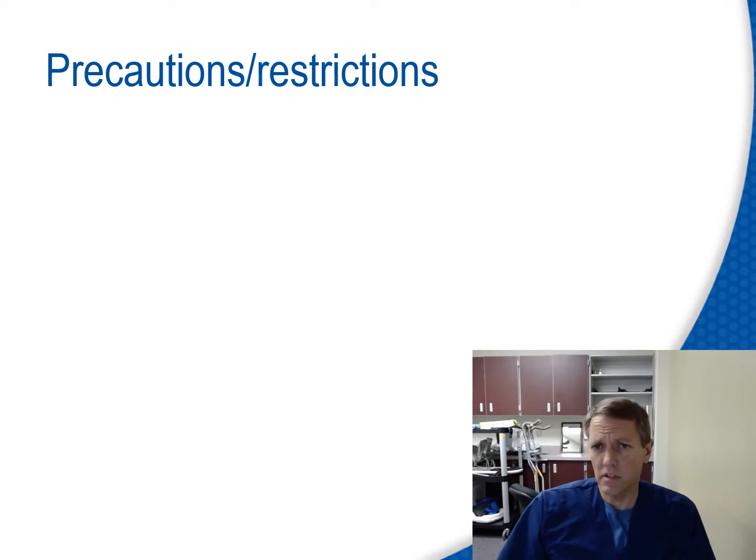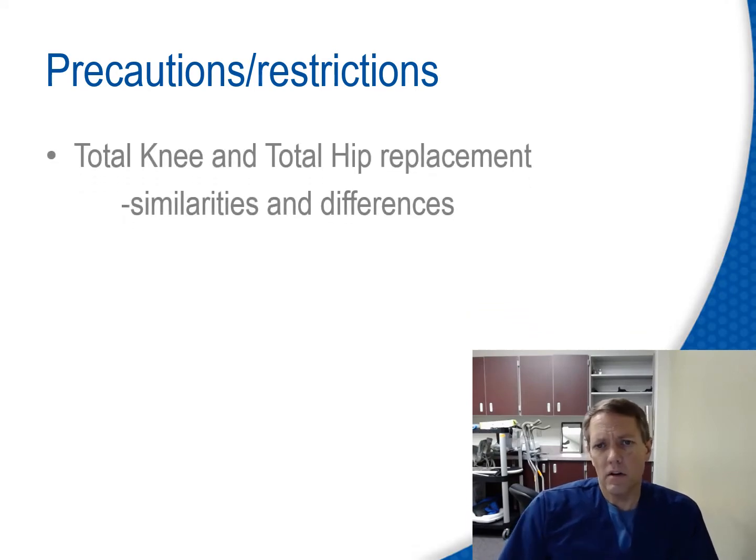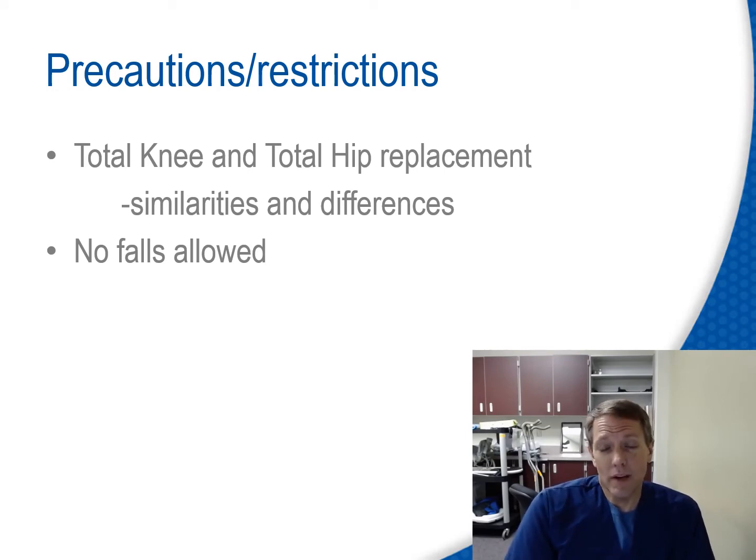Precautions and restrictions. There are many similarities to the general process of replacing a hip or a knee joint, and there are some distinct differences as well, though. For everybody, no falls allowed. So you might ask, well, why do we even need to hear about that? Of course, we're going to be careful. Well, it is different after you've had your surgery, even though it's been repaired.